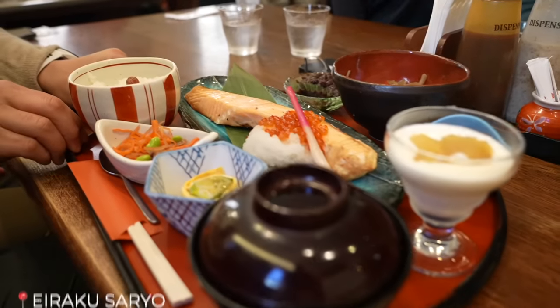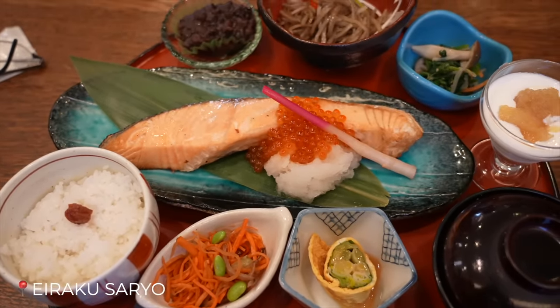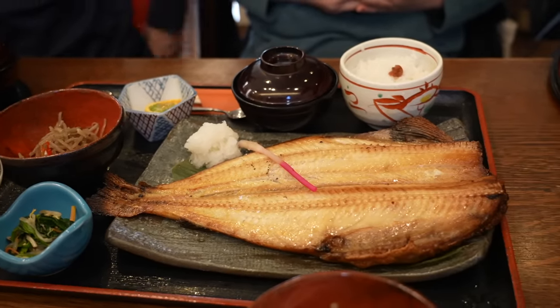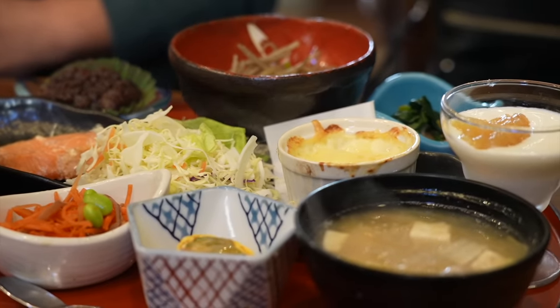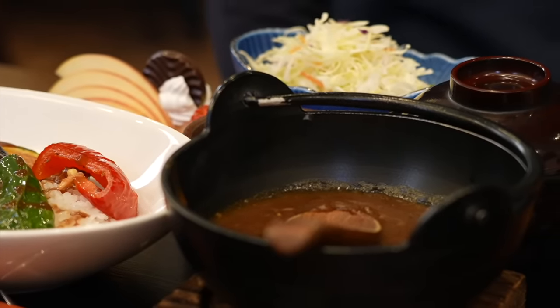For lunch, we had to visit Eidaku Saryo. They're famous in Iizaka for their large portions and extremely reasonable prices. You can get a teishoku lunch set like this for just 1,000 yen. I love how you get to try so many different side dishes. And Chris said it was the best salmon he had ever had. You have to come here for lunch if you're in Iizaka.